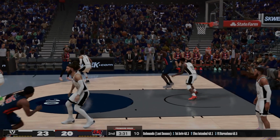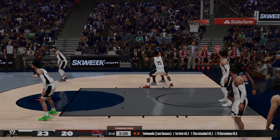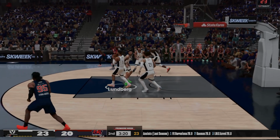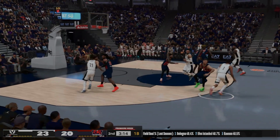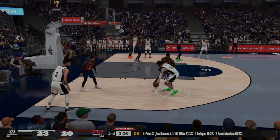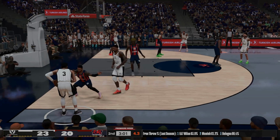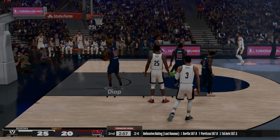Now here's Howard, has to jump. Back to Howard. Over Bellinelli. Set it up with the fake, but it's offline. Here's Lundberg. Pass to Courtney. In the corner, it's Bellinelli. Over Howard. Bellinelli gets the bucket. Timeout, timeout. Home team. Guard it.